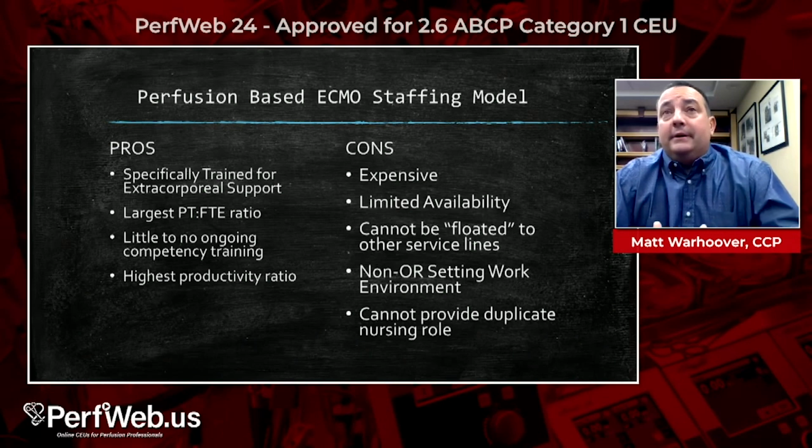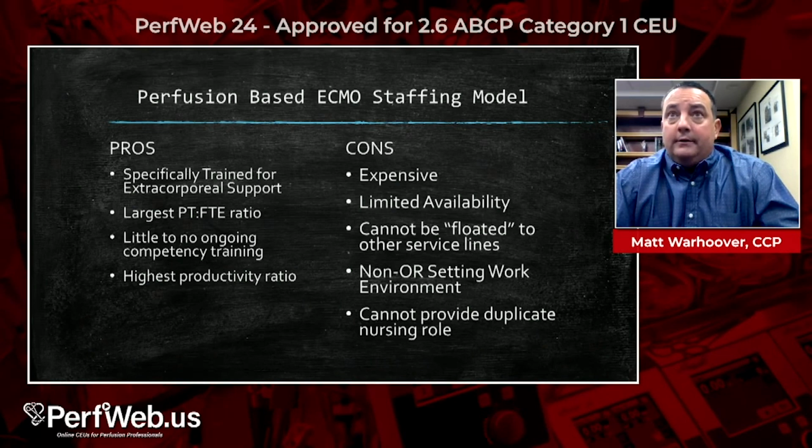The cons of having a specific perfusion-based ECMO model: it's very expensive. Availability of resources. Perfusionists, we are at a kind of shortage. So to flux up and down with census, it's tough. It depends on what model you're bringing. But if you're a private practice group, how do you manage for large census in a flu season? Do you hire locum work? That can get expensive.